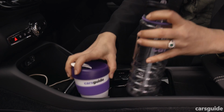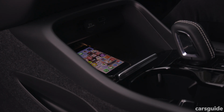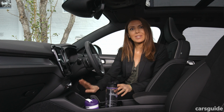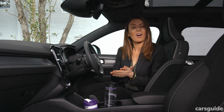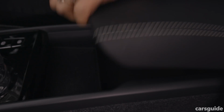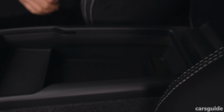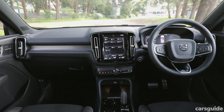You'll get 2 cup holders in the front, plus quite a large spot for keys and a phone. That's also a Qi charger. And most excitingly, you can use these Qi chargers now with your phone cover on, so it's actually really useful. Plus there is a center storage long shelf rather than a deep bin. Really large storage in each door.